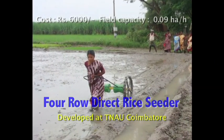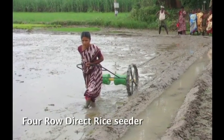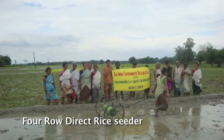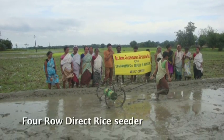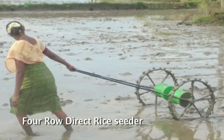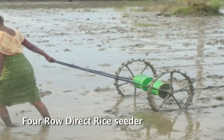For direct sowing of pre-germinated paddy seeds in puddled field, a four-row direct rice seeder is used. The unit weighs 7 kilograms and can be operated comfortably by a woman worker. By using this seeder, the cost of cultivation of paddy is reduced by about 25% as compared to transplanting method.